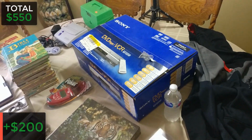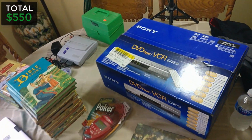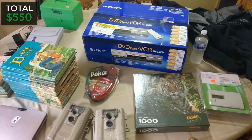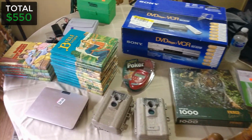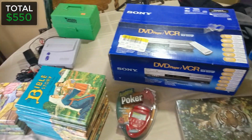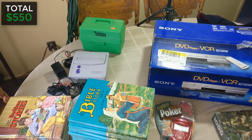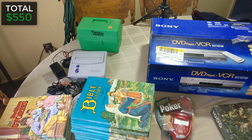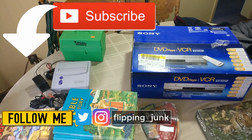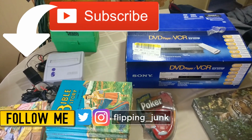But anyway, that's it for today. I hit like 4 Goodwills, a Salvation Army, and a thrift store. And we're going to make some great profit on this stuff. I just love when I go out and I find interesting things like these books, this, of course that, and of course the Super Nintendo. Every time I find vintage video game stuff, since I collect it, it just makes my day. Makes my week. Actually, it's probably going to make my year because I don't even know if I found any retro video game stuff in the last year.